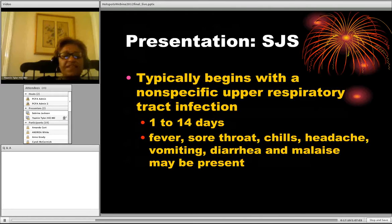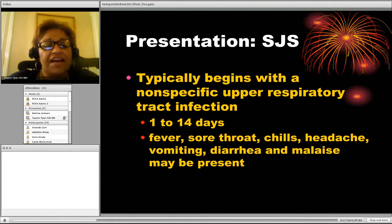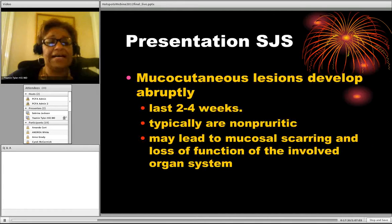So as I said, this typically can begin with a nonspecific upper respiratory tract infection. The timing of this is from 1 to 14 days with the sore throat, the chills, the headache, the vomiting, diarrhea, malaise may be present. So these kids really are nonspecific early on. And when they develop the rash, you begin to notice that they have this.